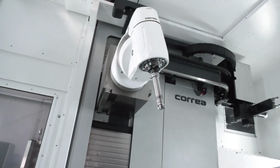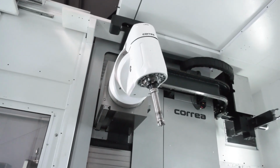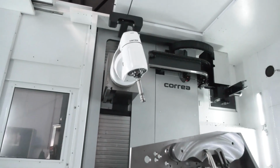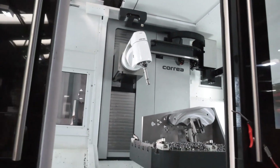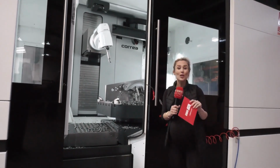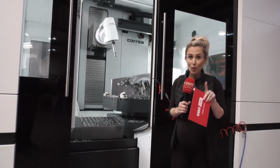Now let's talk about that head. The ISO 50 Big Plus, this is interesting, right? It has 364 million positions, and the machine has 33 kilowatts at 900 Newton meters of torque continuously. That is a lot of power.